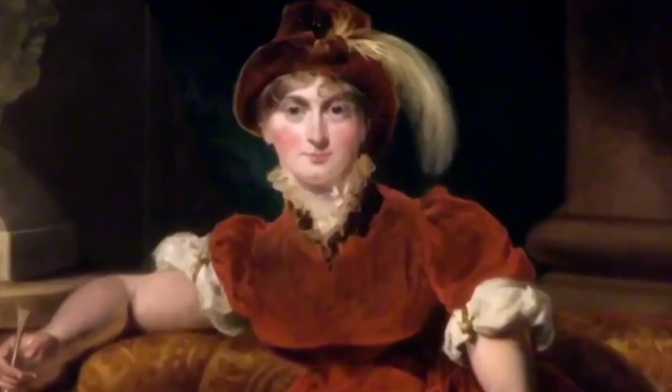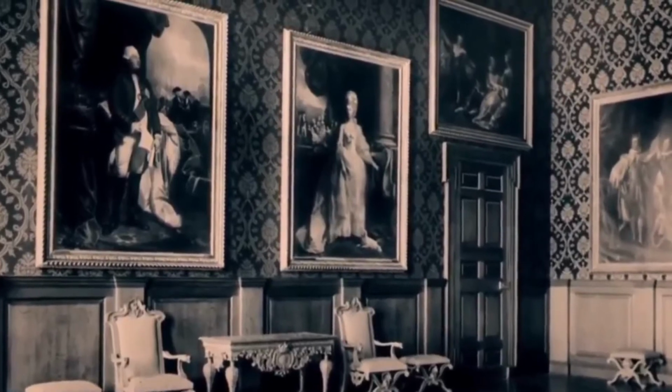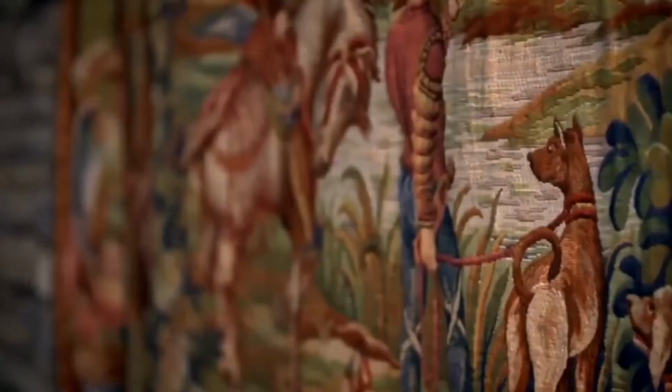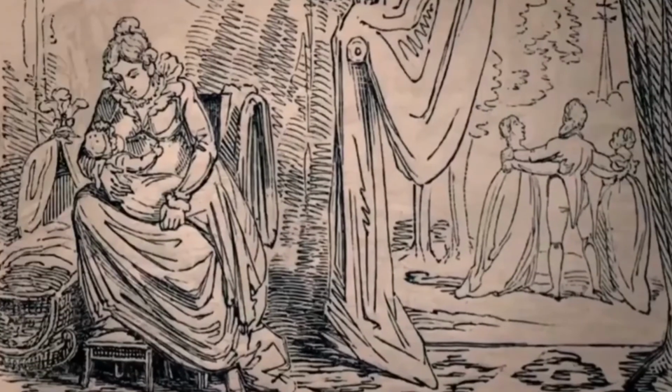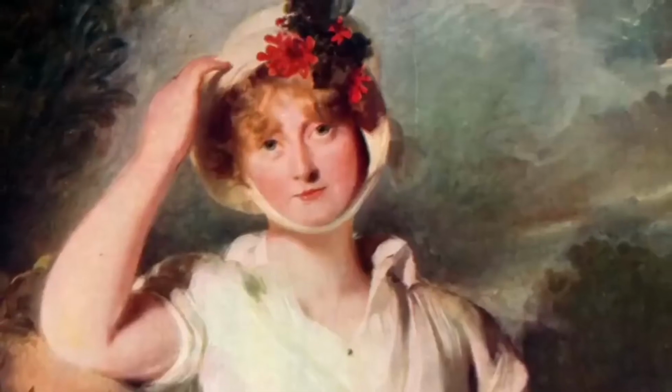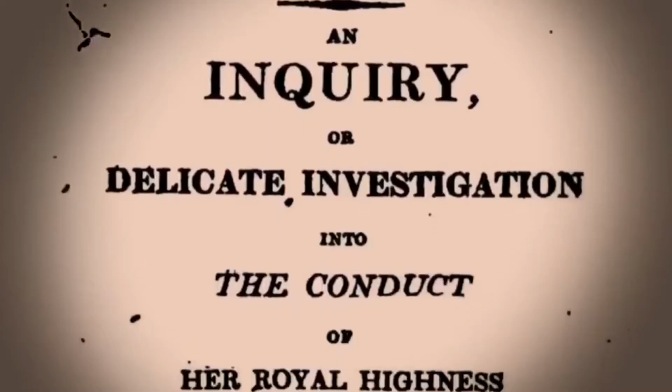George couldn't bear Caroline. She wants to have fun, and she starts to make a lot of friends who come and see her. And increasingly, people are saying, maybe some of those friends aren't quite reputable, and maybe she's seeing them when she's not quite dressed. George hated Caroline so much, he decided to start the Delicate Investigation, a public investigation of Caroline for her conduct. A book of the proceedings was published, although suppressed. Details leaked out. So the royal dirty linen was washed out for everyone to see.